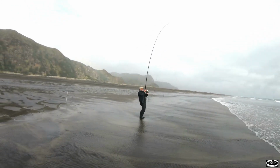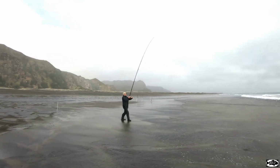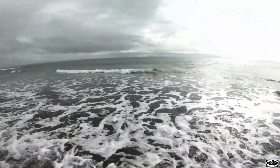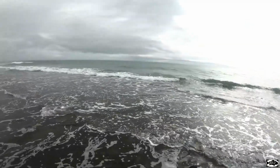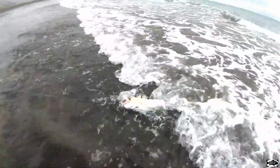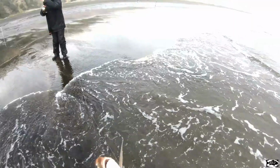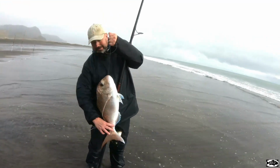How's that for a backdrop? Hooked into a nice West Coast snapper. Mountains like that behind you. Oh, I can see a snapper tail in the wave. Woo-hoo-hoo-hoo. Oh, look at that! Beautiful condition. Look at the condition on it. Beautiful. Swallowed it. Gee, bro. There you go. How's that?